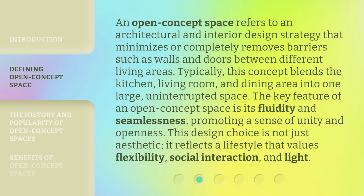This design choice is not just aesthetic. It reflects a lifestyle that values flexibility, social interaction, and light.